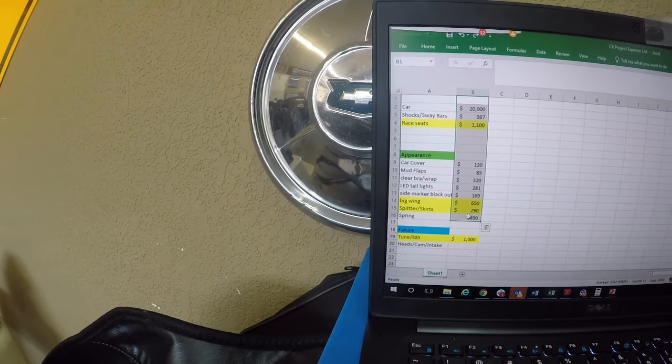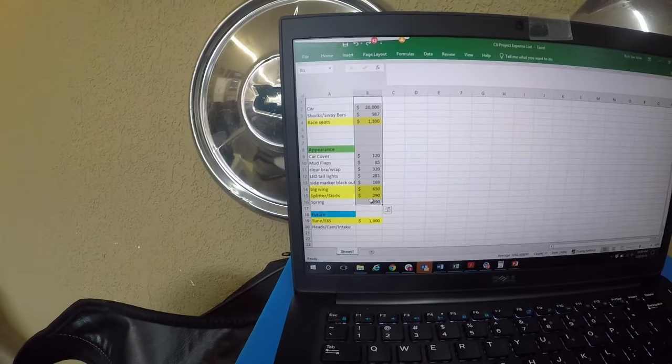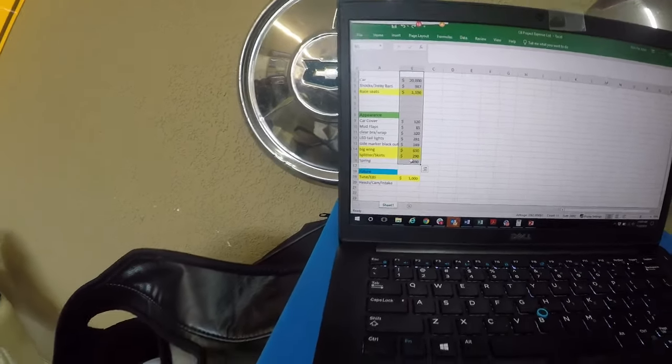So my budget for this car was $25,000. So including the car and then all the pieces, I wanted to be able to get to this point for $25,000. And my subtotal is $24,892. So really not too bad for what we've got.